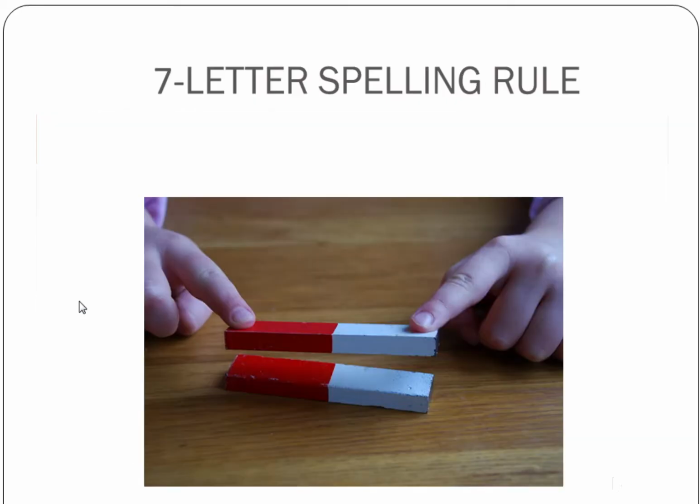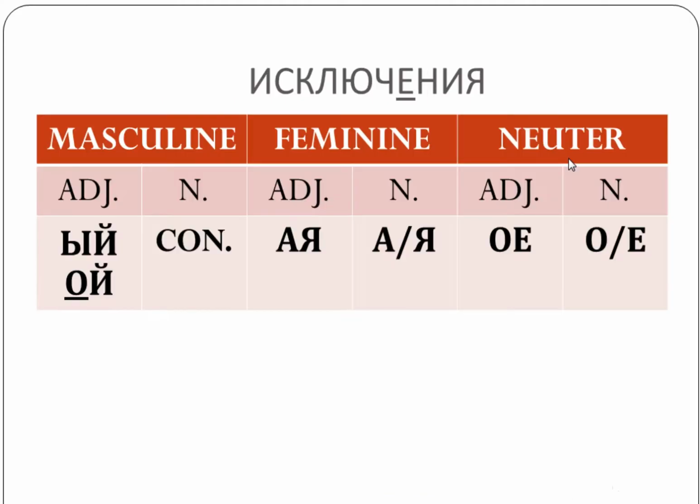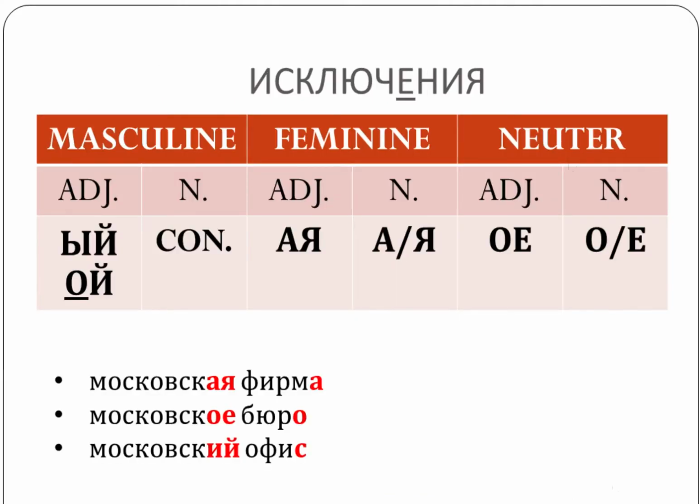The second exception that we've discussed, also seen in masculine words, is when we're trying to add uy to our words, but the word happens to end in one of these 7 letters, and they don't want to see uy next to them. They're repelling magnets with uy. They take e instead, and that's the second exception. So we had Moskovsky as an example of that, instead of uy, e, and everything else follows the rules.